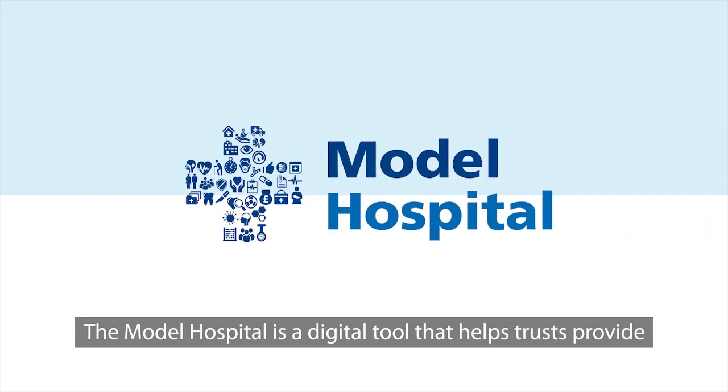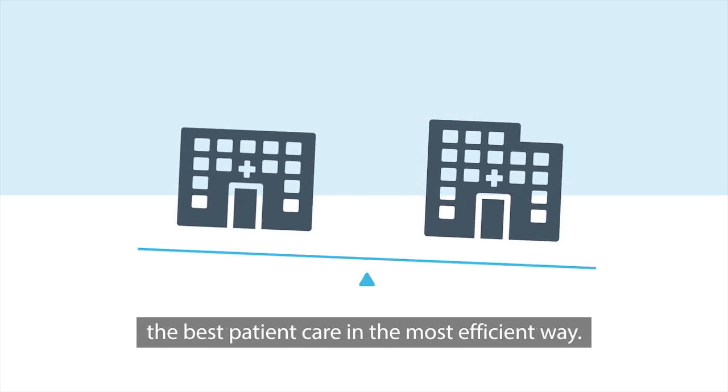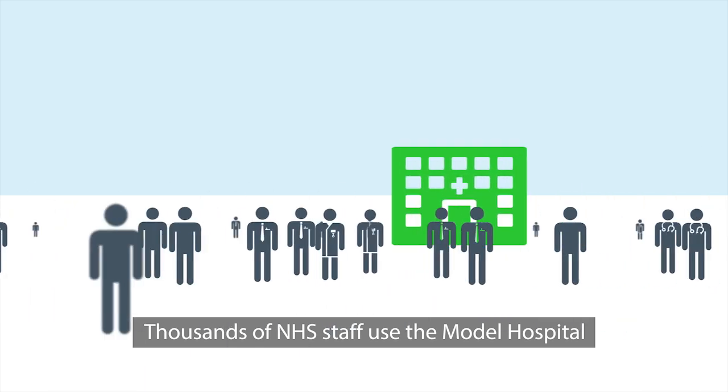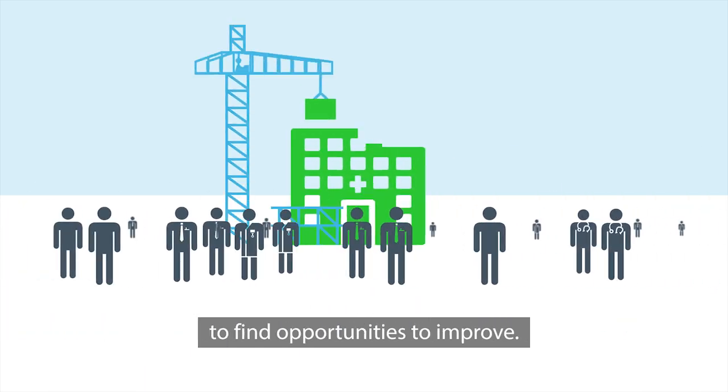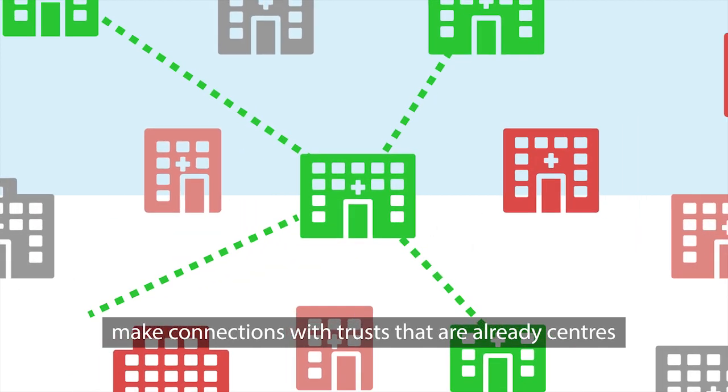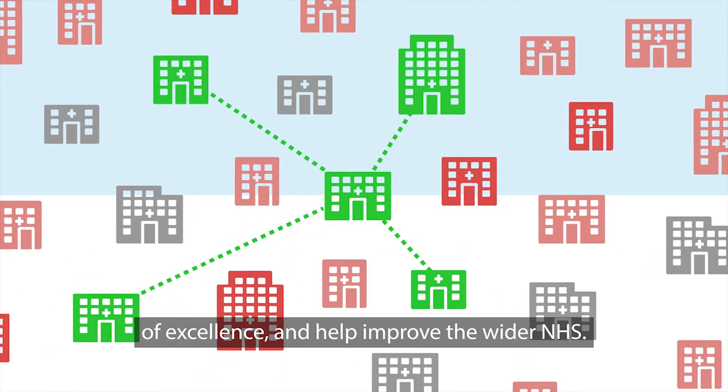The Model Hospital is a digital tool that helps trusts provide the best patient care in the most efficient way. Thousands of NHS staff use the Model Hospital to find opportunities to improve. You can use it to promote improvement within your own trust, make connections with trusts that are already centres of excellence, and help improve the wider NHS.